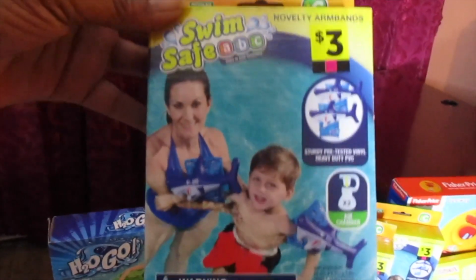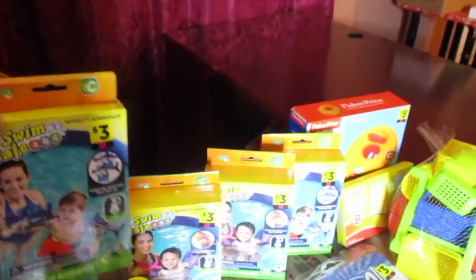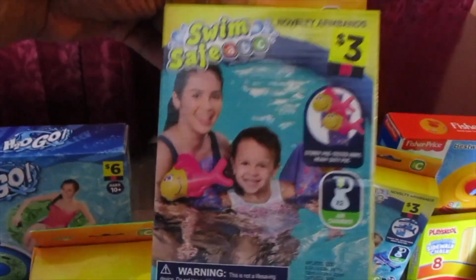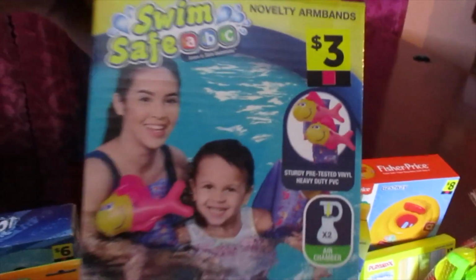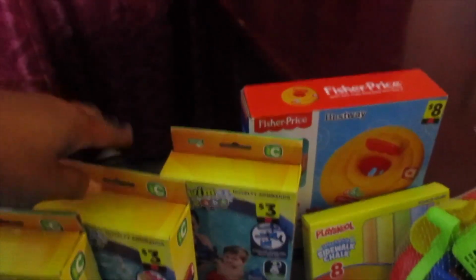Then we got the Swim Safe armbands. Their regular price was $3, and that was 90% off, so I got that for 30 cents. So I got about 4 of them, all different kinds. You got the little fish there, and see, they're all cute. Look at that, that's so cute. So there's the other one right there.